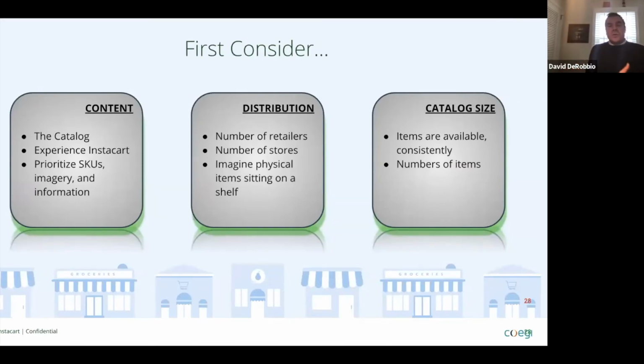Obviously, before you advertise on Instacart for your brand, you should consider a bunch of things: the catalog, the content, the experience, the images, but then also the number of retailers and the number of SKUs. If you've got 2 SKUs, but you're at Costco and maybe an Aldi's, okay, you might have some pretty big distribution. But if you have 100 SKUs, and they're only available in certain geolocations of certain small stores, chances are it might not be a good play.